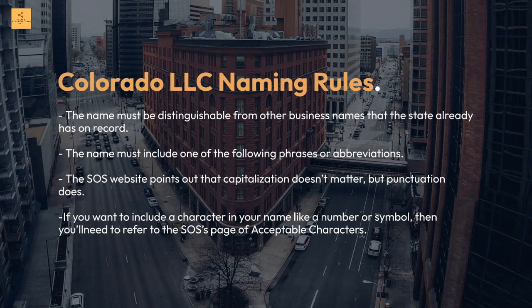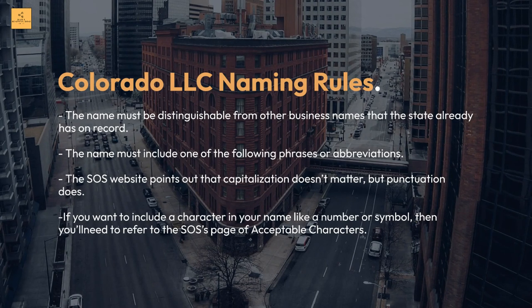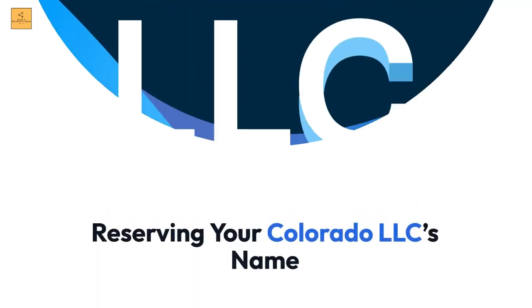The SOS website points out that capitalization doesn't matter, but punctuation does. If you want to include a character in your name like a number or symbol, then you'll need to refer to the SOS page of acceptable characters.